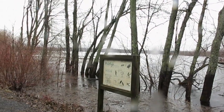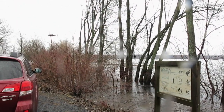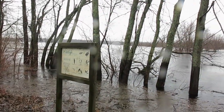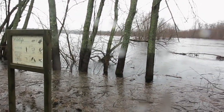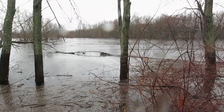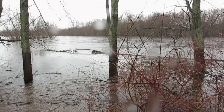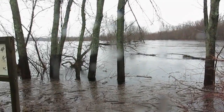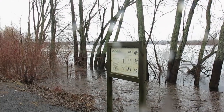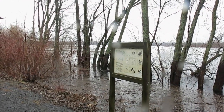Here we are at the marsh leading into Ausable Point campgrounds. You can see the big change here. This area hasn't been flooded, I don't believe, for quite a few years. Let's hope it doesn't get flooded again, because we have a brand new road here, which is beautiful, a great improvement. And if it comes up too much higher, we could have a flooded road leading into the campground.